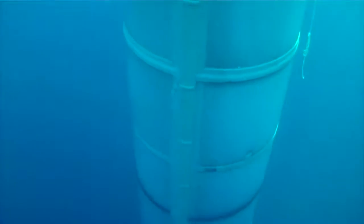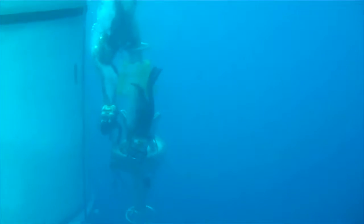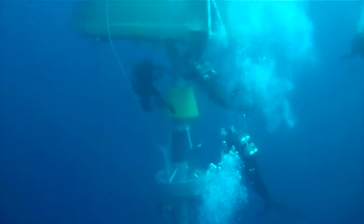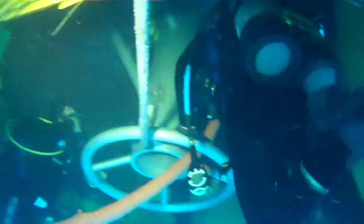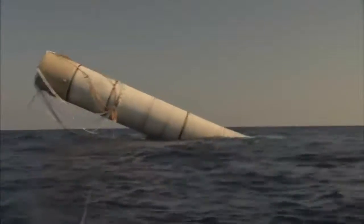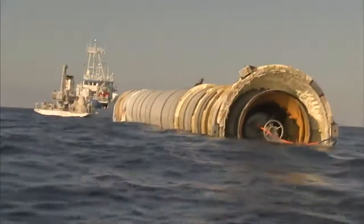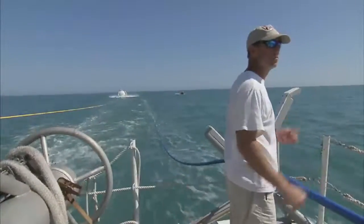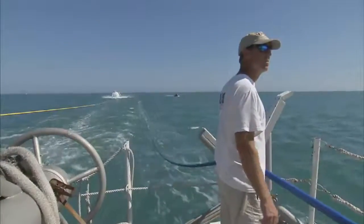To get the SRB in a horizontal position, our divers insert a diver-operated plug, and then they take an air hose to it and blow air to it, which then lifts it up out of the water and lays it over to what we call log mode. So it's laying horizontal in the ocean, and at that point we'll hook up our tow cable to it and tow it about a quarter of a mile to three-tenths of a nautical mile behind us.